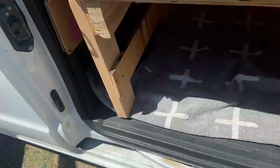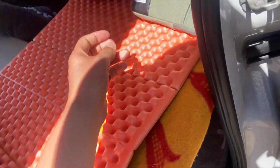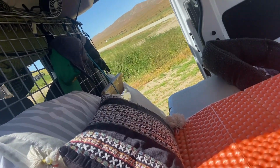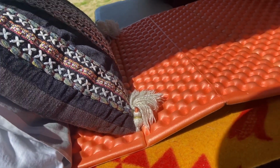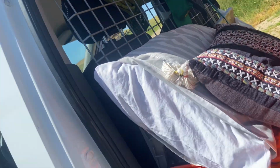This side of the car, oops, laptop. I was trying to do some work at some point during this trip. That hurt. Anyways, no point in this door, but it is helpful when you can't reach something. I like to kind of stuff the dog stuff here behind the Yeti cooler and whatever else fits here.